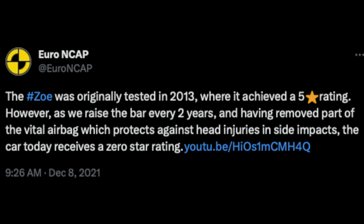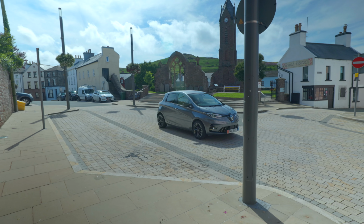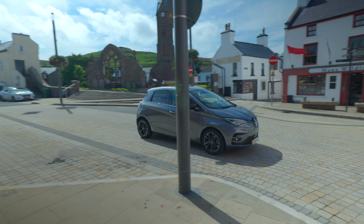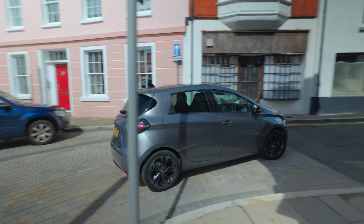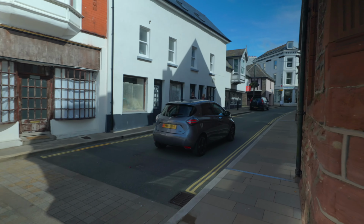According to NCAP, Renault removed part of the airbags for the front passenger and driver, which they really took exception to. The removal of a safety feature, which might not have been present in cars of that era, really seems to have upset NCAP, and that seems to be why they rated it 0 stars.